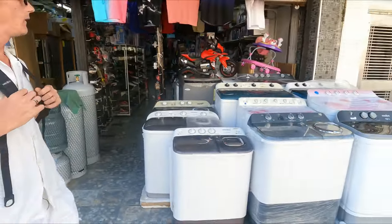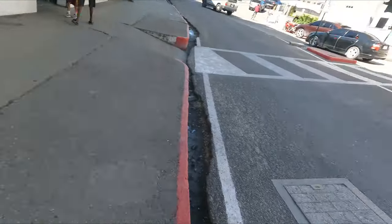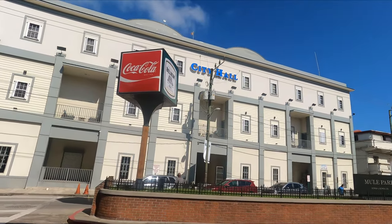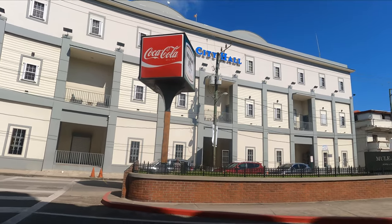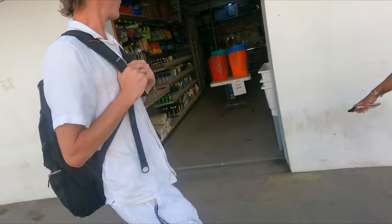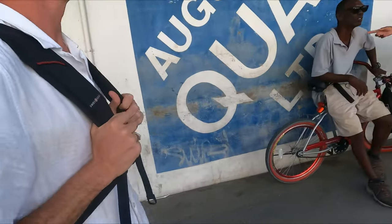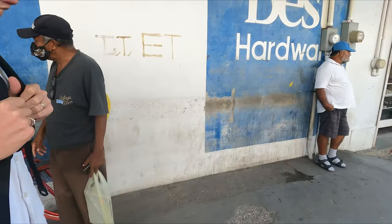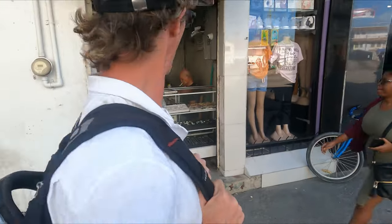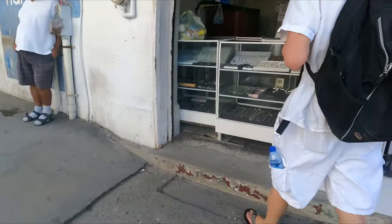Afternoon. The famous Belize City Hall. This is where the mayor of Belize operates and his councilors. Another jewelry store here, guys.